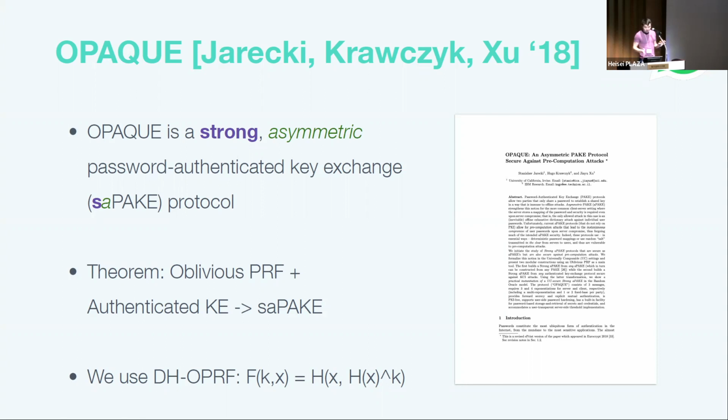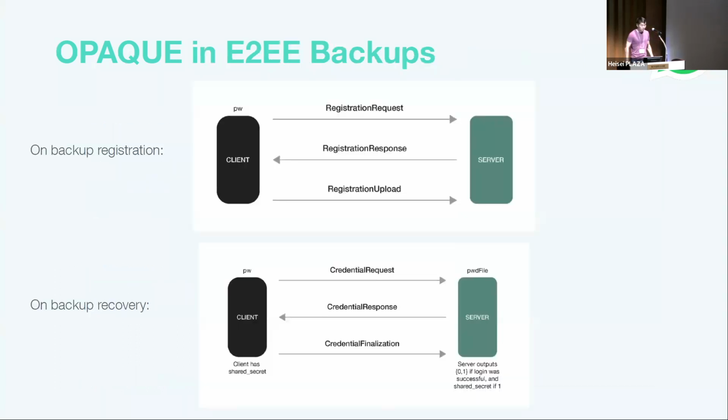So anyway, one of the main results of this paper is a practical construction or instantiation of achieving a strong aPAKE from two things: an oblivious pseudorandom function and an authenticated key exchange. And in our case, we use something called DH-OPRF, which is this function here. It's basically a specific instantiation of an oblivious pseudorandom function.